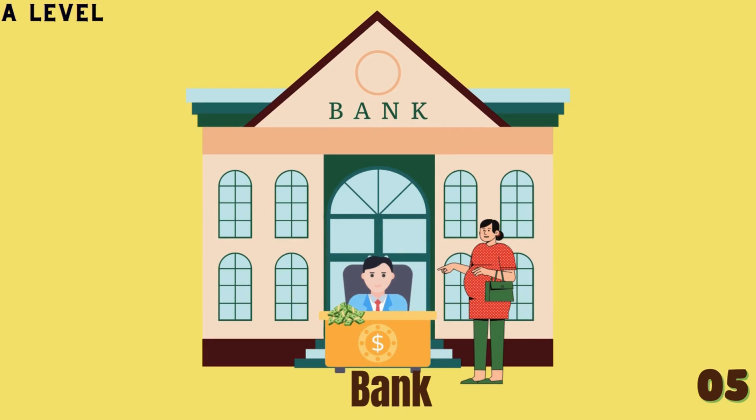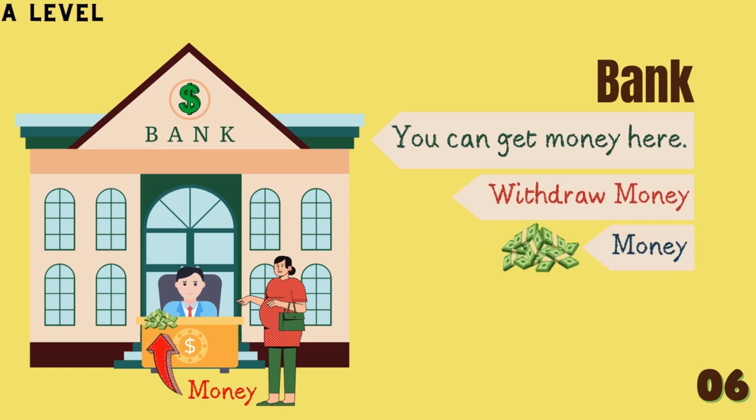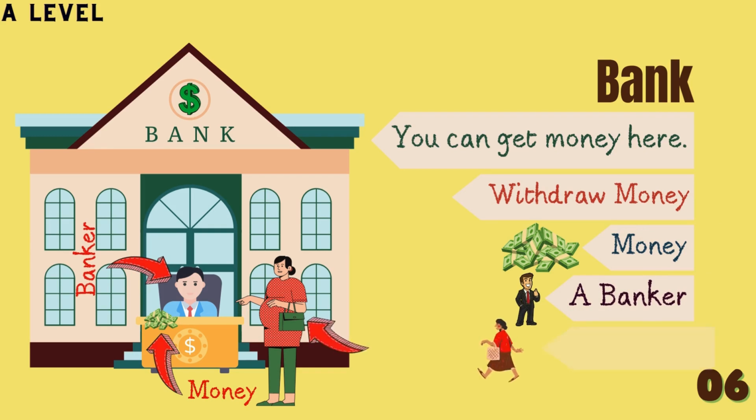Bank. You can get money here. Withdraw money. Money. A banker. A customer.